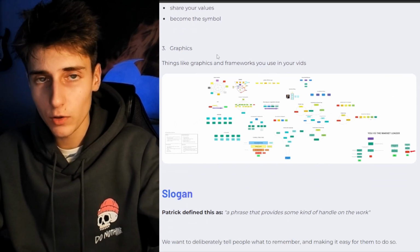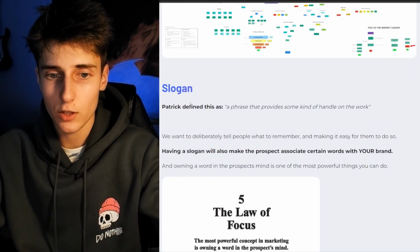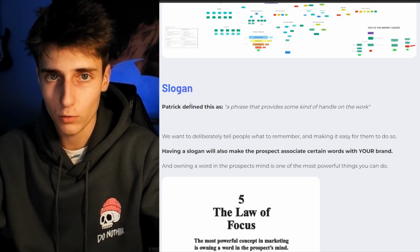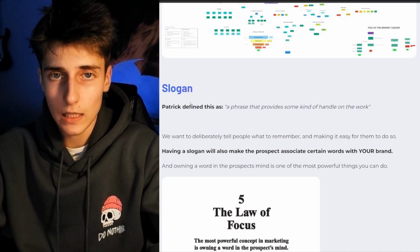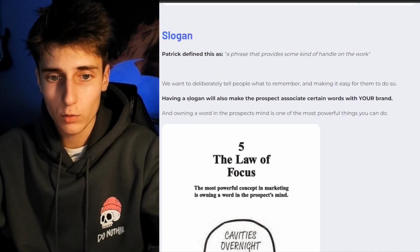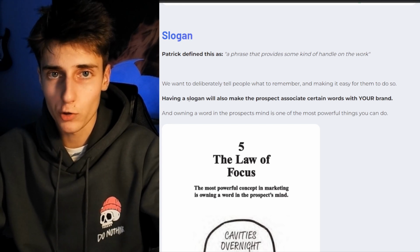Right, now part 2 of the star is the slogan. Okay, now Patrick, the professor, defined this as a phrase that provides some kind of handle on the work. Okay, so we want to deliberately tell people what to remember, and that is going to make it easier for them to actually remember that thing. Okay, and then having a slogan will also make the prospect associate certain words with your brand. Okay, which is super powerful.